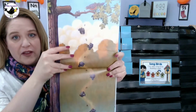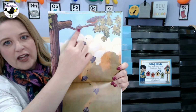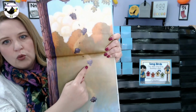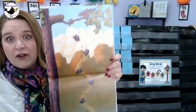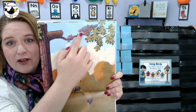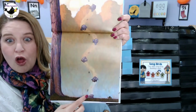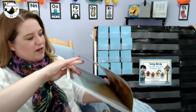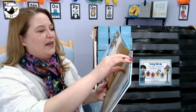This is when the terrible thing happens. He was hopping on the branch and look. Bump, all the way down. And there's the Mama Robin with the worm. But the baby robin fell all the way out of the nest onto the ground. That book, you have to turn it this way because it's such a big, tall page.